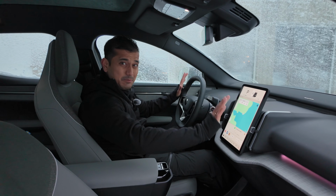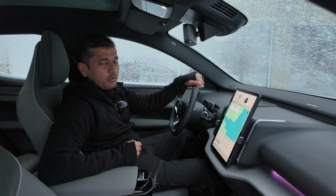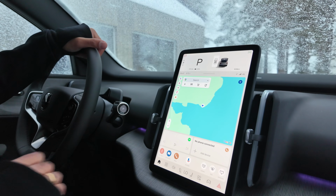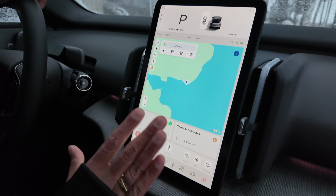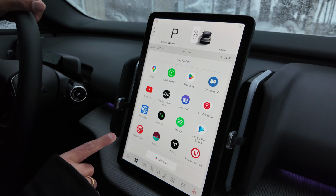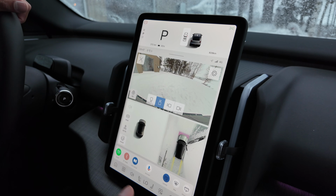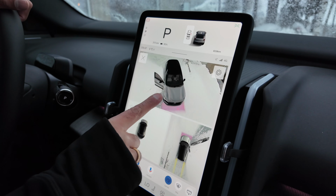Again, very minimal design here on the dashboard, very Scandinavian. The only thing that grabs your attention is this iPad-like infotainment system, but that also means there are no buttons. But this system is a full Google system, and that also means you have Google apps like the Play Store and Google Maps built in. Of course, you have your Spotify. There's also a button here to jump directly to the 360 camera, which is really nice because you can even have the car rendered with the door open.